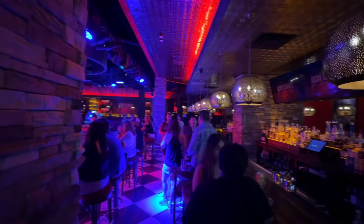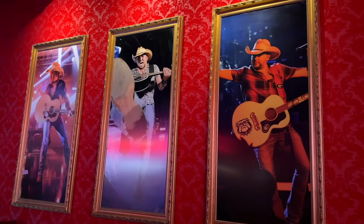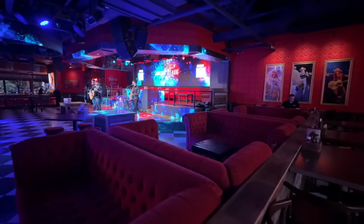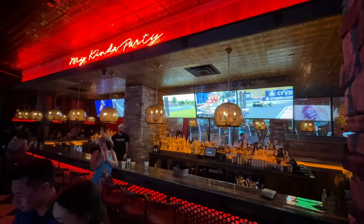All right, so we have settled here at Jason Aldean's, and this bar is one of my favorite ones in Vegas. It's one of the newer ones as well. The atmosphere is quite nice because they have live music on the first floor and the second floor. This venue is decked out with a ton of Jason Aldean's memorabilia. There is a lot of neon lights. There's quotes from songs on the walls. There's a giant guitar on the ceiling as well. This place is nicely thought out and it's nicely executed as well.